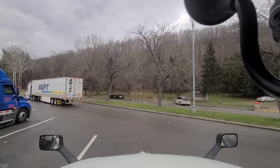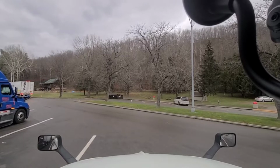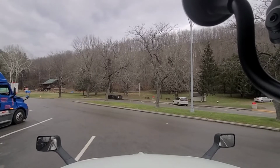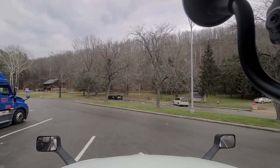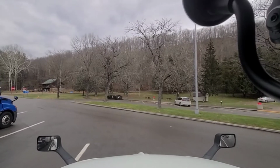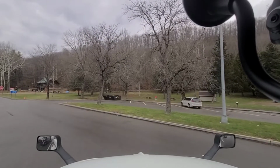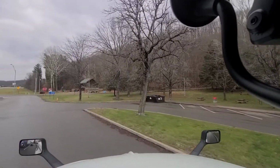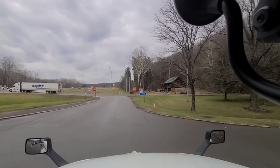All right, I'll do a little stop to do my 30-minute break before I keep driving. I still had 2 hours left, but I wanted to get it over with. I had to use the restroom as well, so I stopped at a nice little rest area. I'm gonna keep driving. I believe I have another 3 hours to drive, so we're gonna go at it again, man. That trucking life, man.